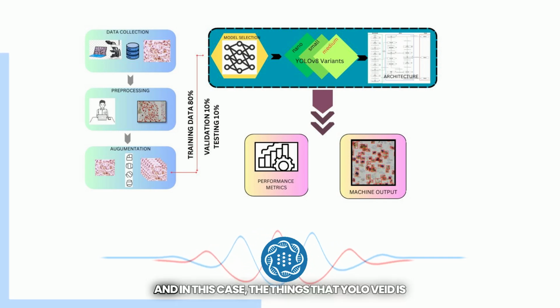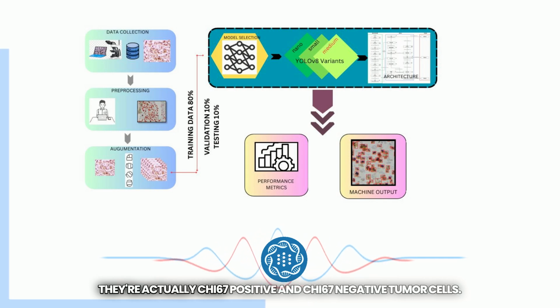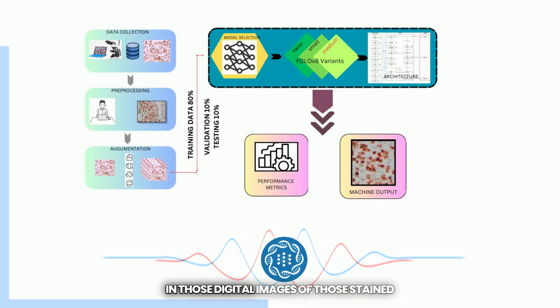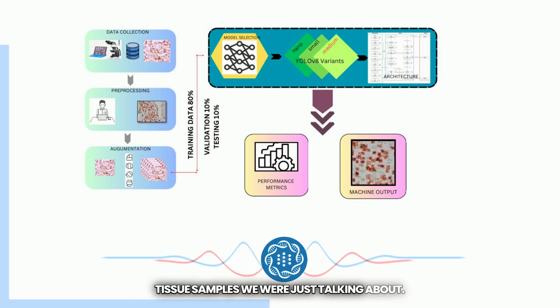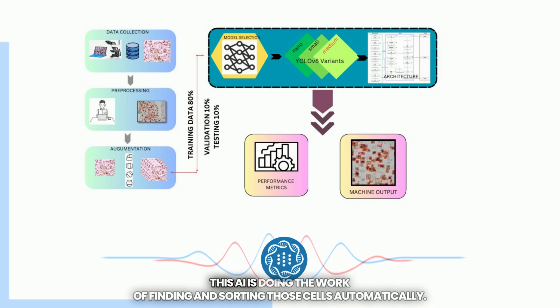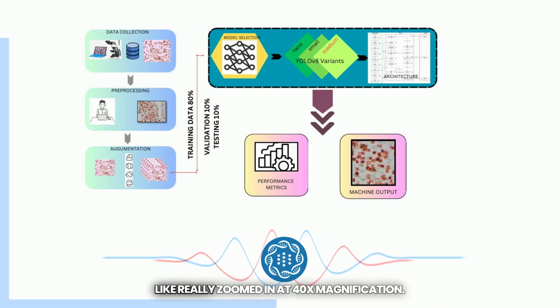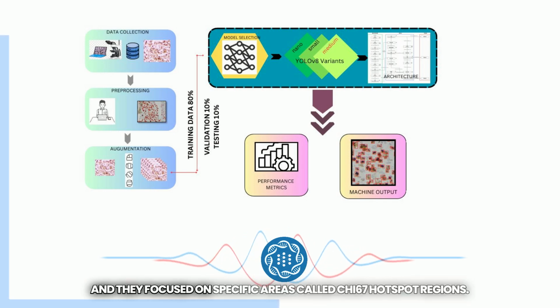A bounding box. And in this case, the things that YOLOv8 is learning to find are not cars or people, they're actually Ki-67 positive and Ki-67 negative tumor cells in those digital images of those stained tissue samples we were just talking about. Wow, so instead of a person having to look at it and guess, this AI is doing the work of finding and sorting those cells automatically. Exactly. And the study used high-resolution images too, like really zoomed in at 40x magnification. And they focused on specific areas called Ki-67 hotspot regions.